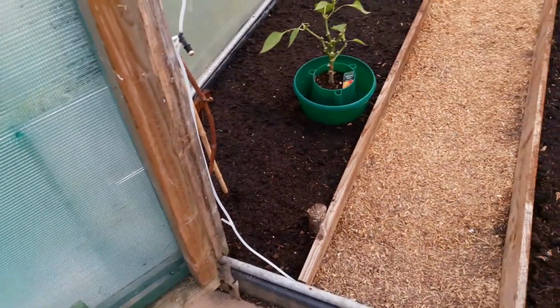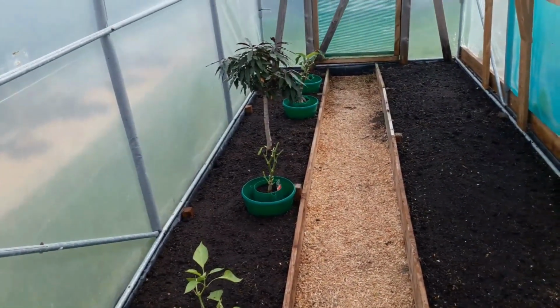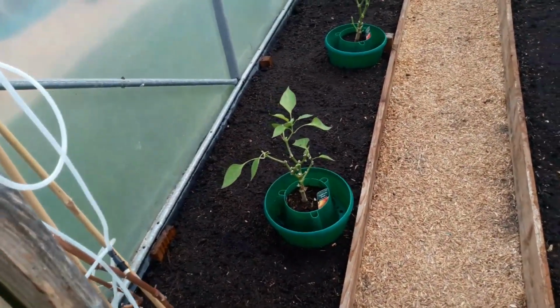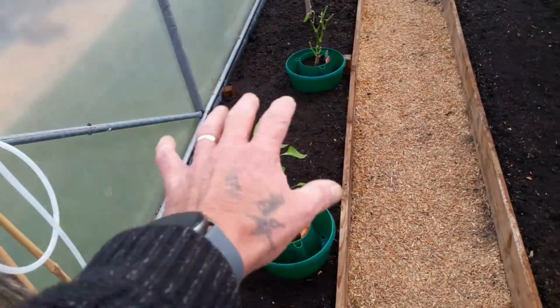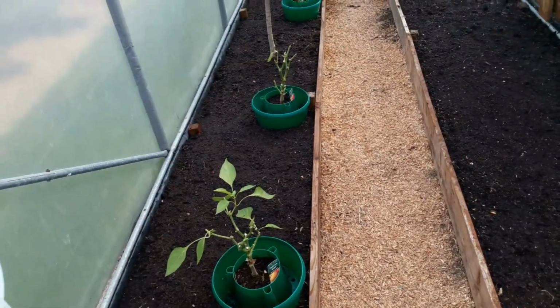Right, there we have it. We're done. We haven't dug this over, the no-dig beds. We've literally just scratched the surface like that, just to level it out a bit.